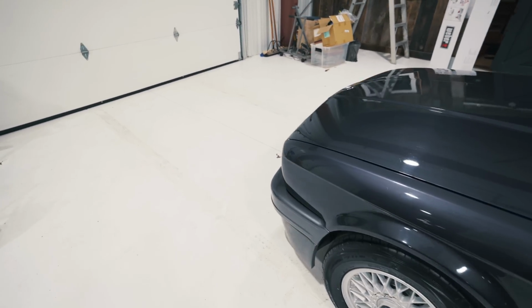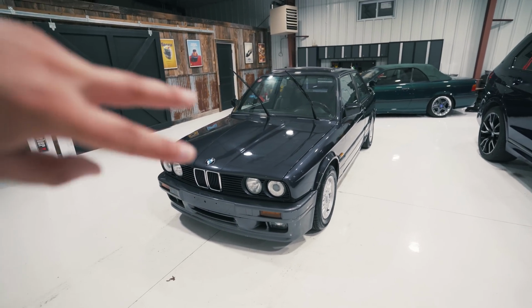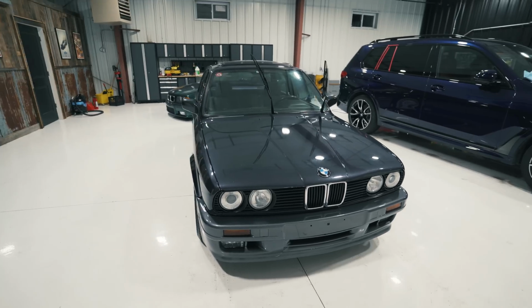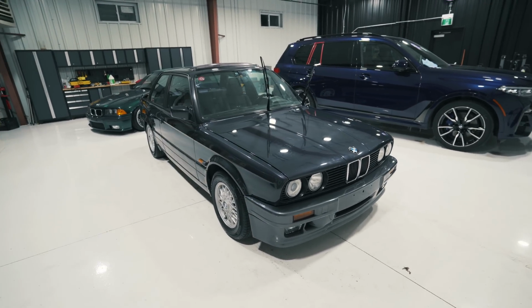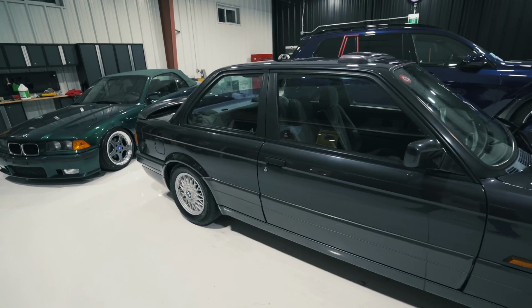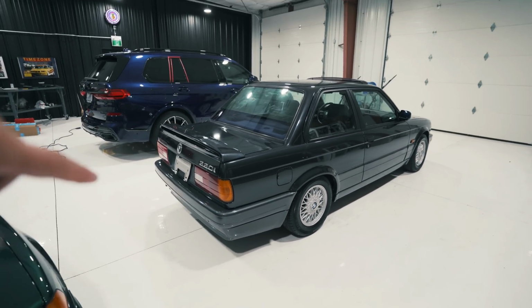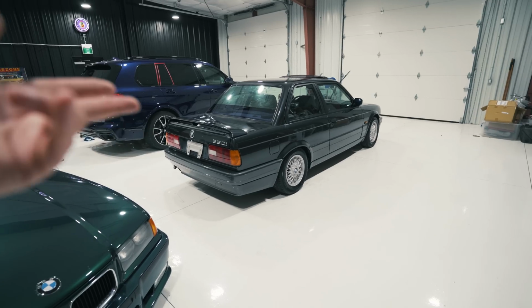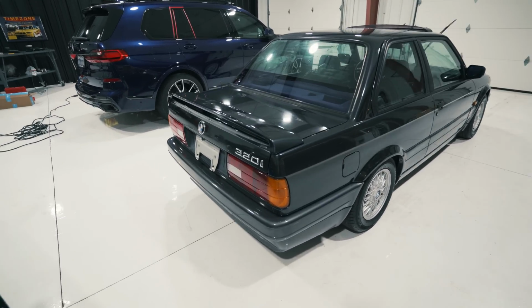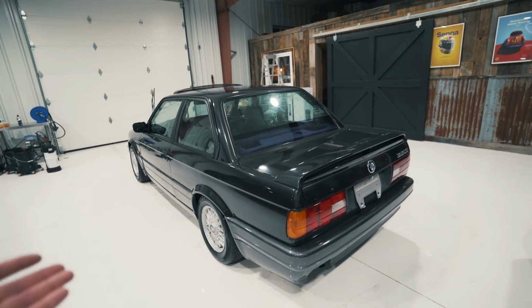If you've been following the channel for about a year or so now, you'll remember I had an SL in this exact same two-tone gray, and I absolutely loved it. Unfortunately, it didn't get to stay, but I knew I wanted something similar, and the fact that this is basically an identical color combination is perfect. So I've heard this two-tone referred to as J-Spec. I believe this is the most rare color that this car comes in. I need to do more research on that because it's all hearsay. I haven't really looked into it too much, but multiple people have told me, and they're people I trust, so that's why I'm saying it right now.